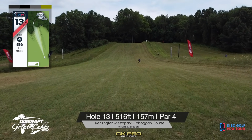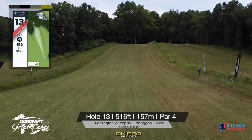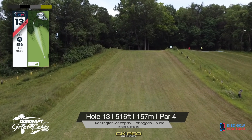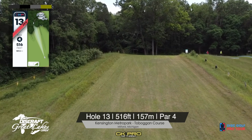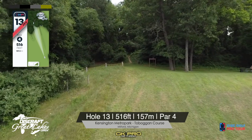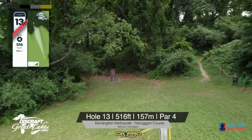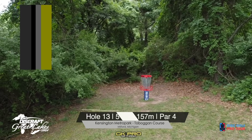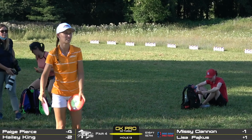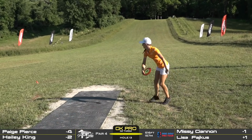Hole 13 is a par 4. I call it the driving range hole. You're literally just trying to throw something as far as you can, because halfway through that first drive, it goes way uphill. So if you can land yourself somewhere in the middle of this hill, you'll have a relatively routine shot up to the basket, but it's still very uphill. So definitely a gettable par 4 for most of our division. Just make sure you get that tee shot as far as you can.